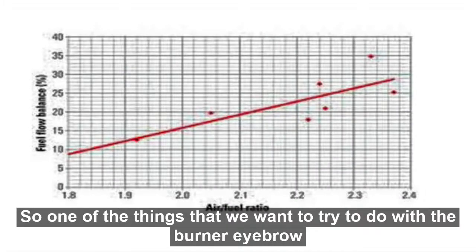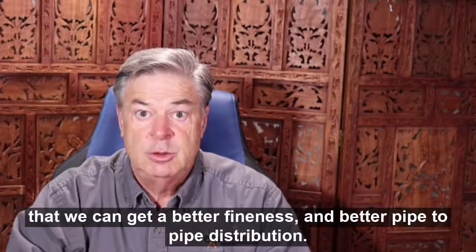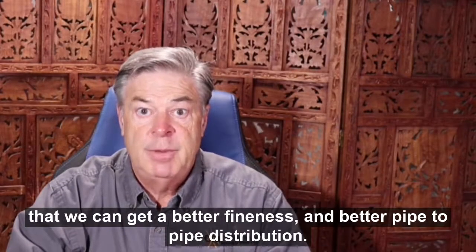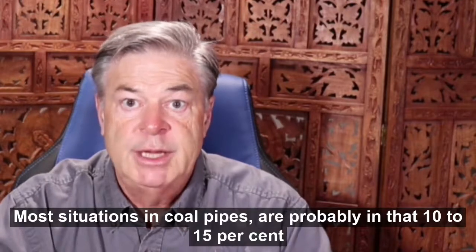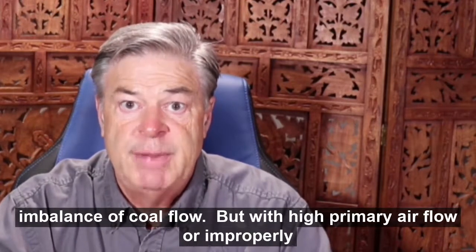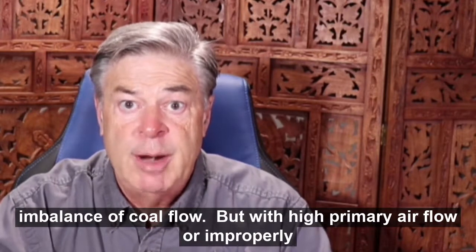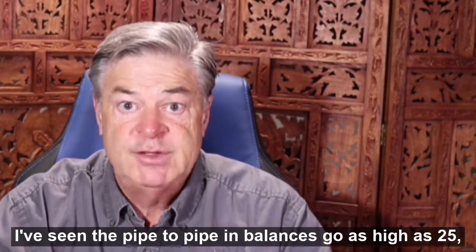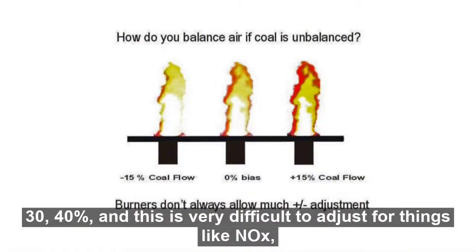So one of the things that we want to try to do with the burner eyebrow issue is lower that primary airflow and get those pipes balanced so that we can get a better fineness and better pipe-to-pipe distribution. Most situations in coal pipes are probably in that 10 to 15% imbalance of coal flow, but with high primary airflow or improperly set classifiers, I've seen the pipe-to-pipe imbalances go as high as 25, 30, 40%.